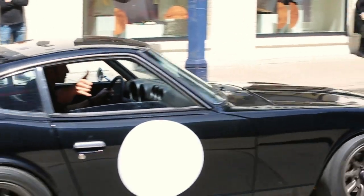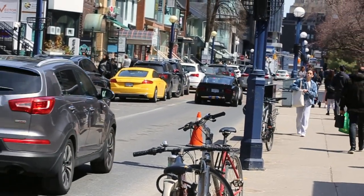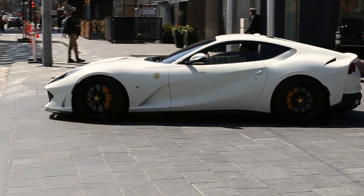Okay, man, thank you. So sick. Look at the titanium exhaust. Hey guys, we got the A12 leaving. Look at that. So it's not my friend's, but that is sick. Clean.